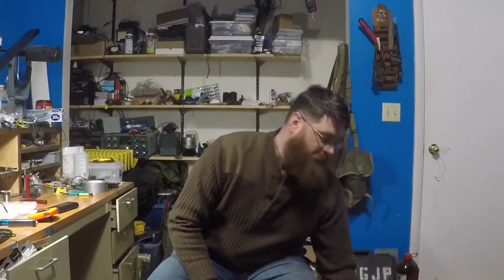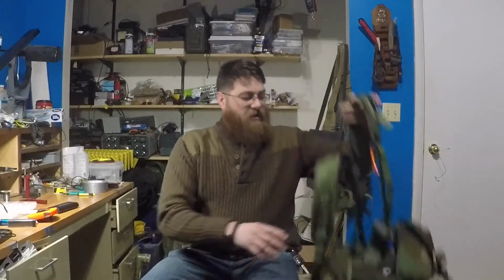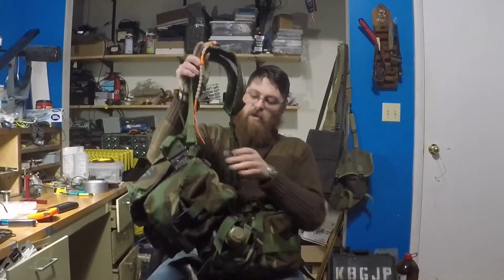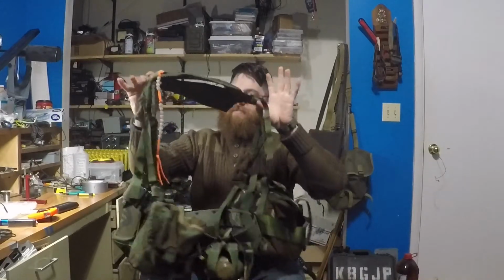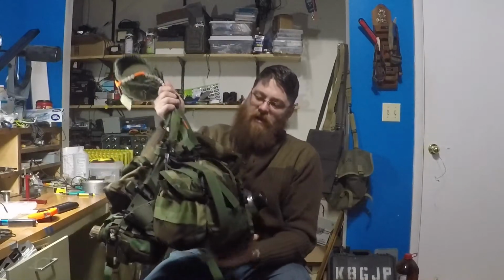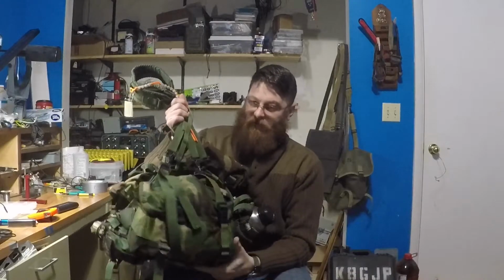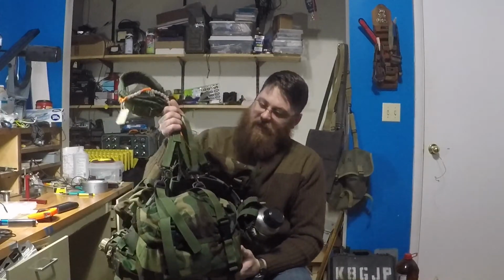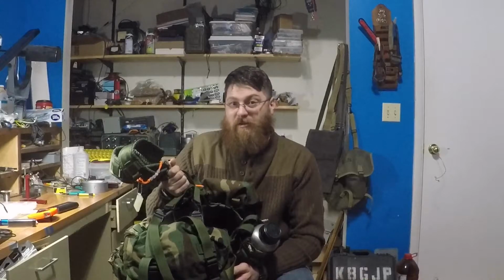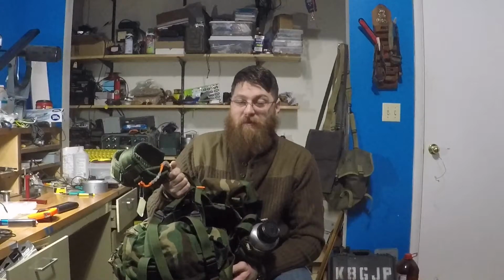So the first item will be the LCE or LBV. It's a load bearing equipment. Pistol belt, shoulder straps. I can carry 2 liters of water on it, and a butt pack which performs as a haversack. I find it to be more comfortable than a haversack, as I tend to overload them and then you're really putting the weight on only one shoulder. So it's not my best option.